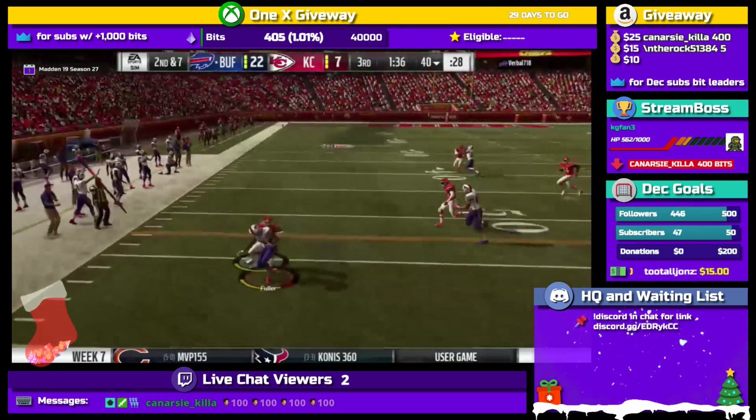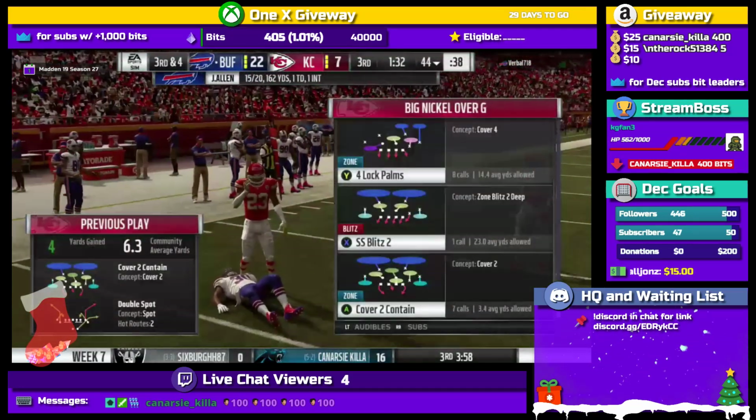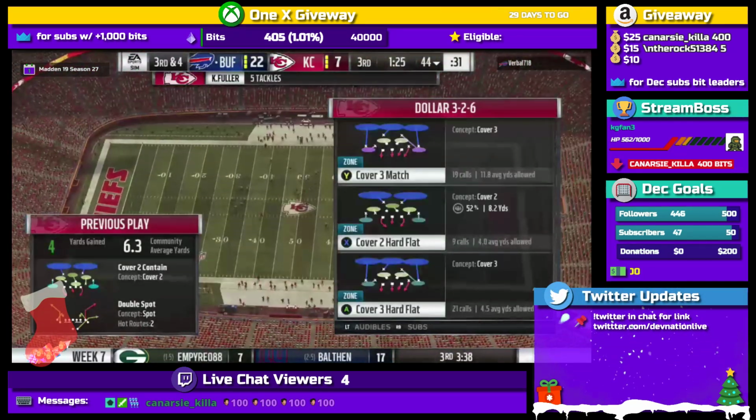Now Allen, he's going to flip one out here to his running back. And he'll get up near the 45. They'll spot it at the 44. 4 yards on the pickup, and it'll be third down.